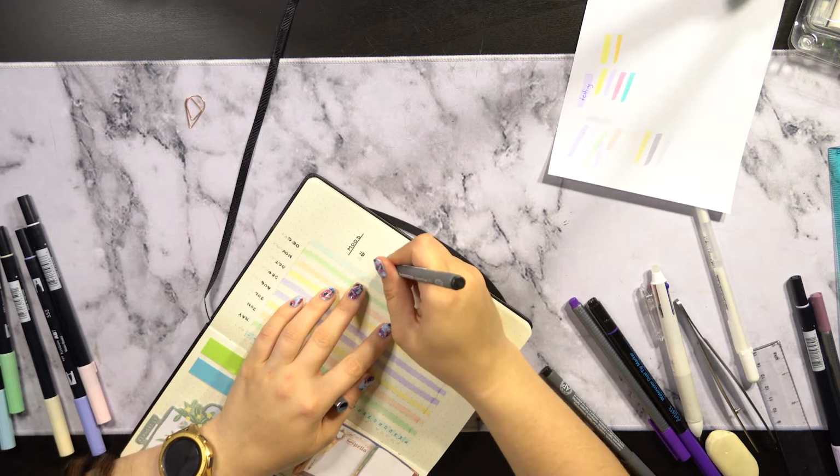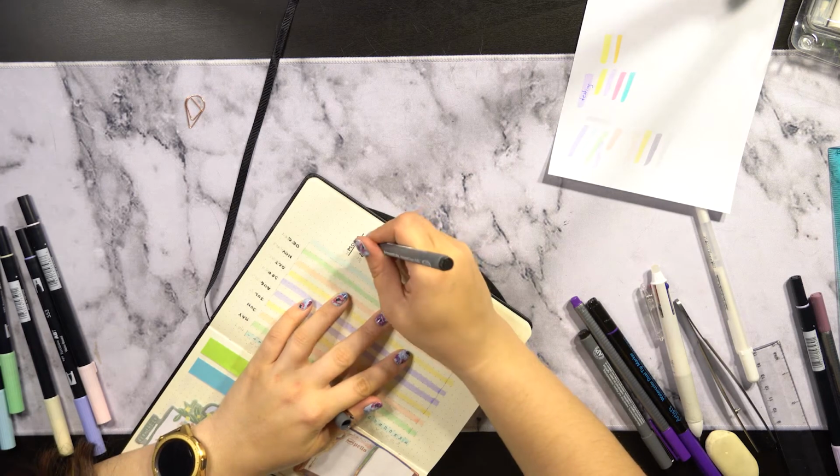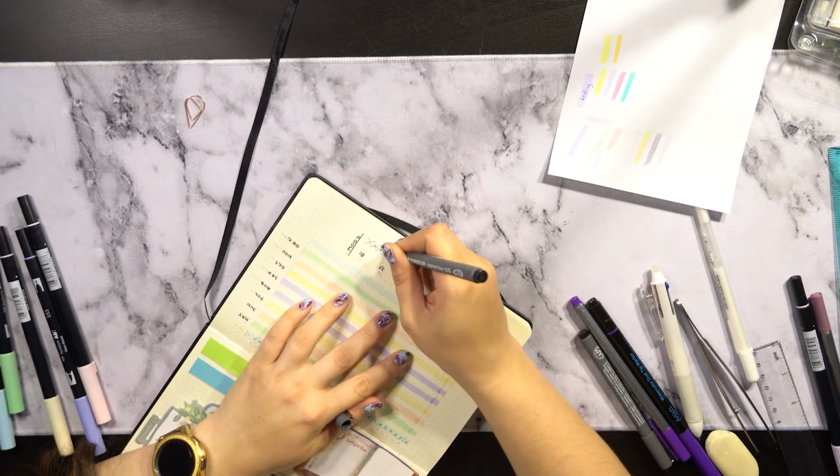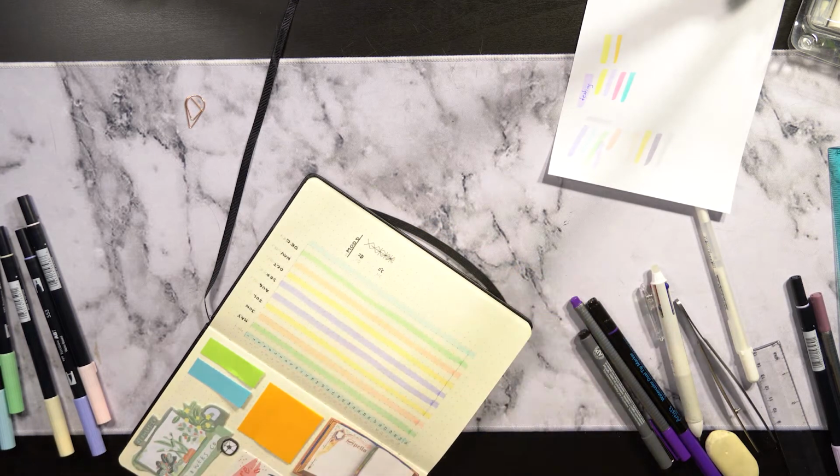On the side, again, I put down numbers 1 through 31. That way it corresponds with dates. I know some months don't have 31 days, so I'm just not going to fill in that pixel.